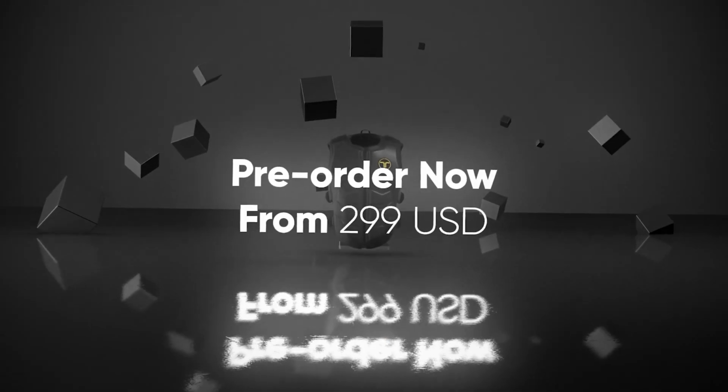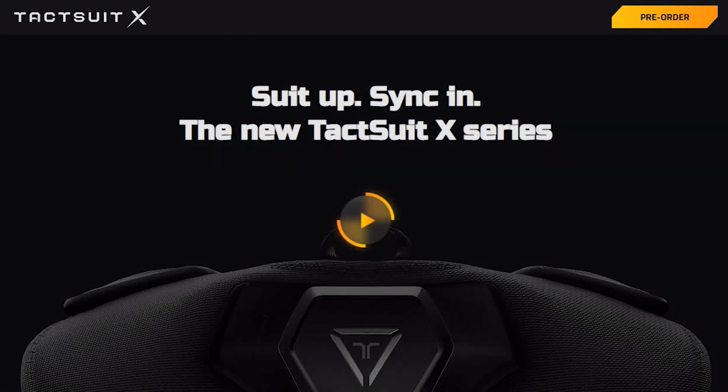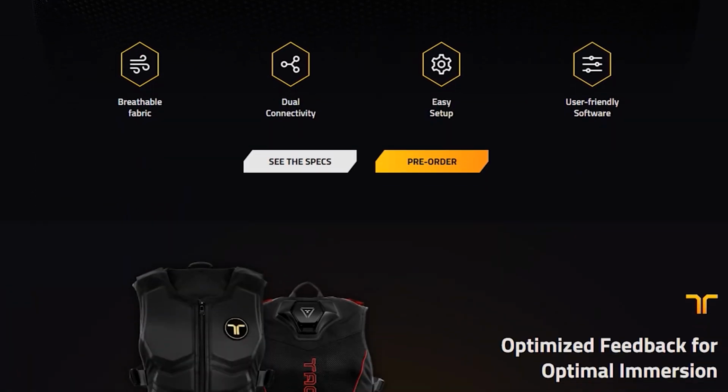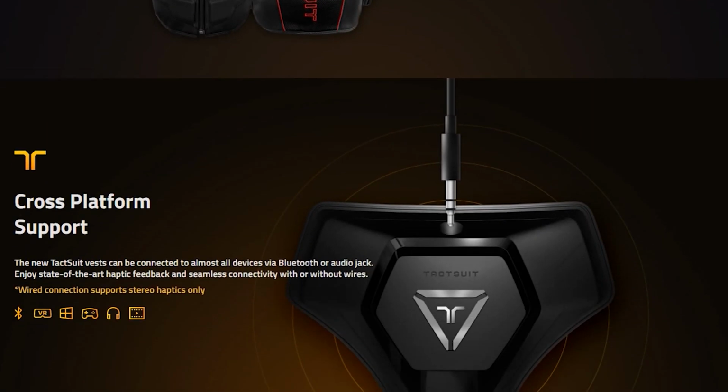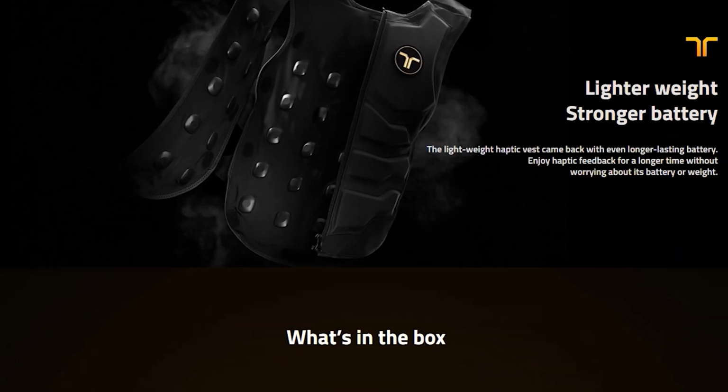So the new line of these vests have improved upon the previous model with a longer lasting battery, a more sleek design that is supposed to fit better, and features Bluetooth 4.0. There are two models available, the X40 and the X16, which relates to the number of actuators on the suit. So X40 is $499 and has 40 points where feedback can occur, so that's 20 on the front and 20 on the back.